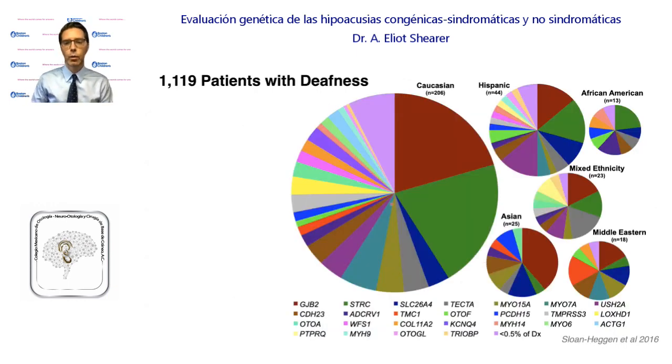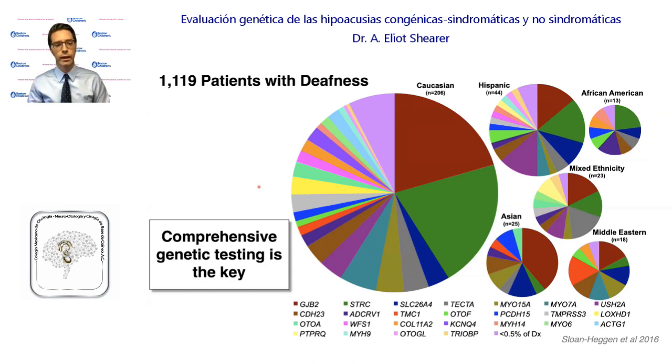And what makes this even more difficult is the heterogeneity among different ethnicities. You can see in this study of ours from 2016, when you look at Caucasian individuals, the contribution of GJB2 is quite common. When you compare that to African Americans, it's much less common. And in Asians, GJB2 hearing loss is far more common. So in addition to genetic heterogeneity, there is also ethnic heterogeneity that makes this even more difficult and interesting to study. So how do we do this testing?